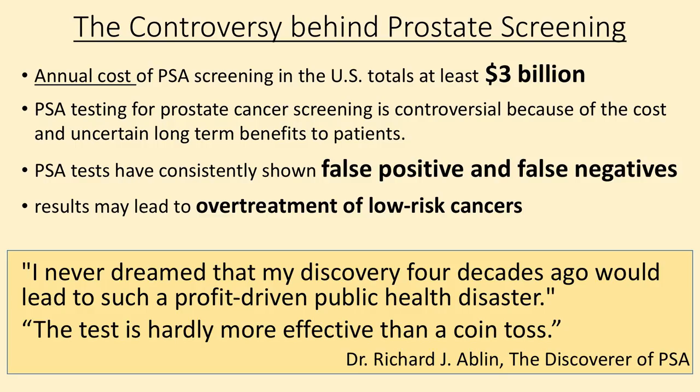False positives, false negatives. Here's the guy that developed the test, Richard Ablin. I never dreamed that my discovery 4 decades ago would lead to such a profit-driven public health disaster. Okay, the test is hardly more effective than a coin toss.